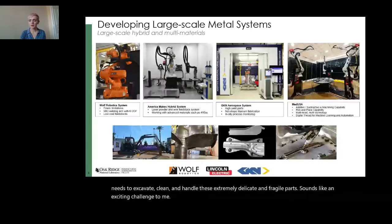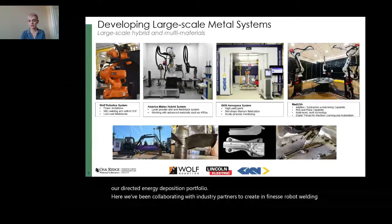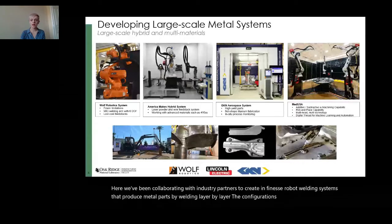Speaking of robot arms doing cool stuff, we've got quite a few of those around, particularly in our directed energy deposition portfolio. Here, we've been collaborating with industry partners to create and finesse robot welding systems that produce metal parts by welding layer by layer. The configurations include laser and arc systems. Some use wire and/or powder feedstocks, and there are many different kinematic arrangements that enable certain geometric complexities and capabilities. This slide shows a quick sample, but we'll talk a bit more in detail up next.